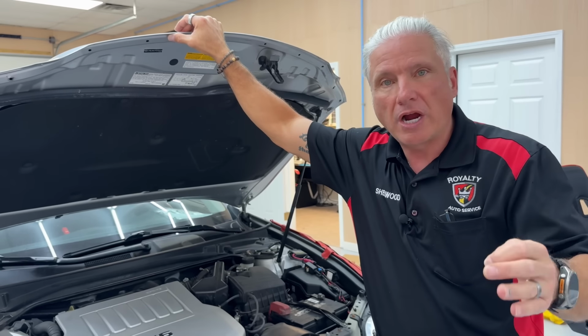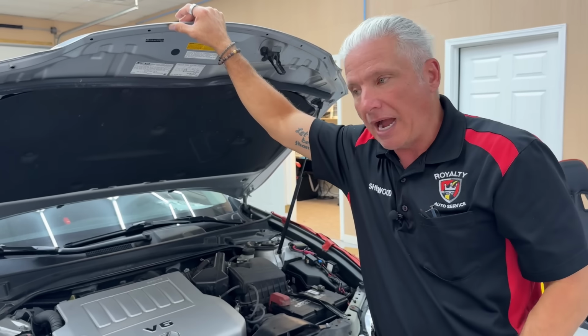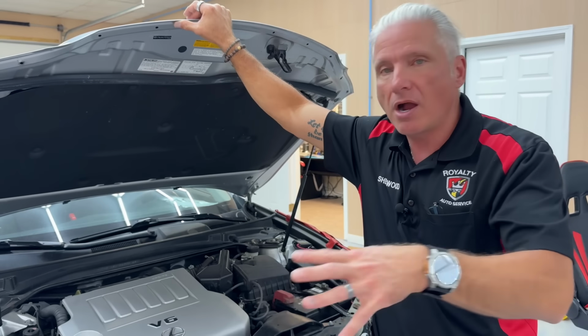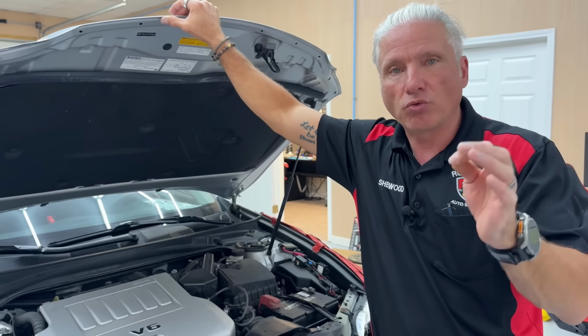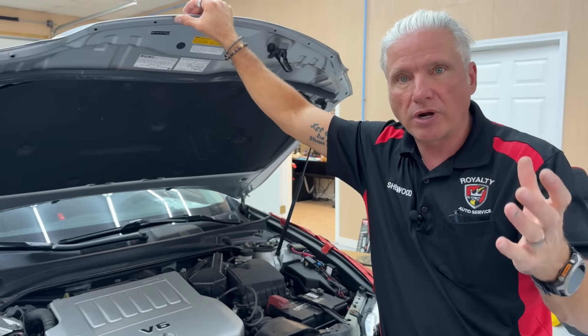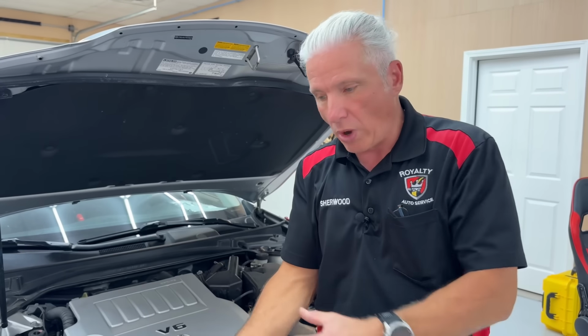For those of you that try to do AC yourself, you don't have a machine like this, I will tell you it is virtually impossible. I know I'm gonna get a bunch of comments down there. Oh, I did mine and I got it to work good. Okay, I'm gonna tell you it is virtually impossible for you to get the right amount of refrigerant into the car by going with cans or whatever, unless you've got a scale with a 30-pound cylinder on it that you can weigh the cylinder while you're putting it in, put the correct amount in.